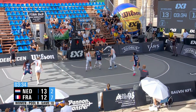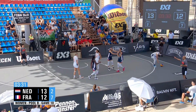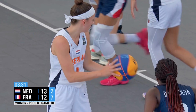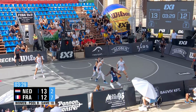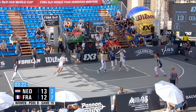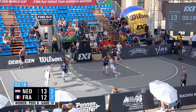Benzilua, that's gonna be for one. Venema couldn't secure the rebound. France in the hunt. Netherlands up one. Benzilua, they're looking for Servinski in the paint. Servinski going with the hook. Ooh, can't get it to fall.